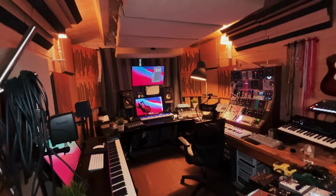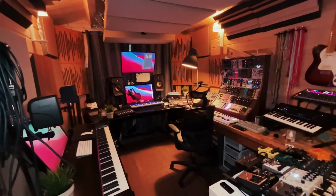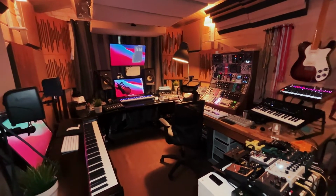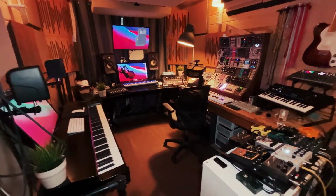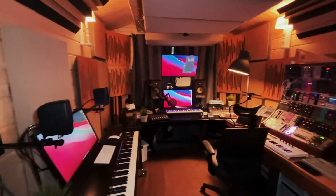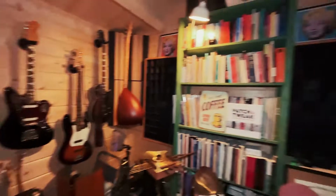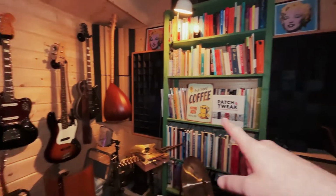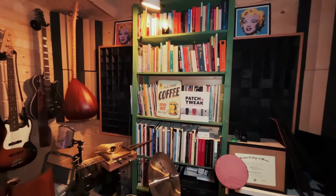It's well treated. Actually, the sound treatment is even a bit more than would be needed. The reason is that it was the sound treatment for my old studio, which was about 2 times the size. So even if I did get rid of a couple of things, I used as much as possible. There are bass traps over there. Those are diffusers, and the bookshelf sort of acts like a natural diffuser.